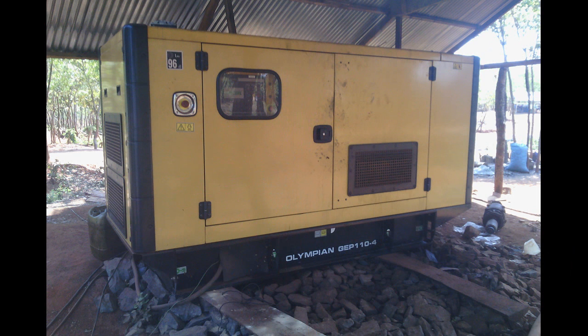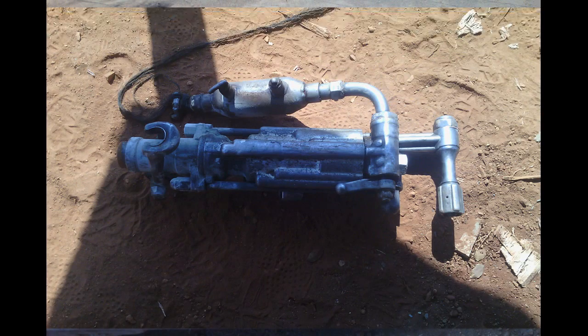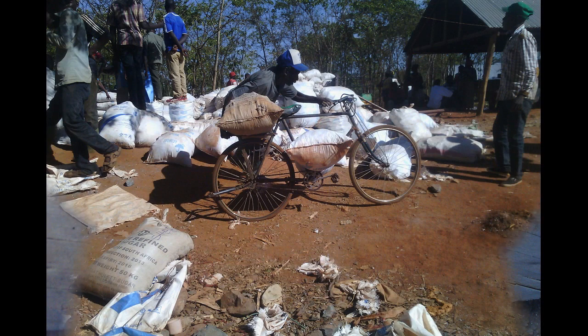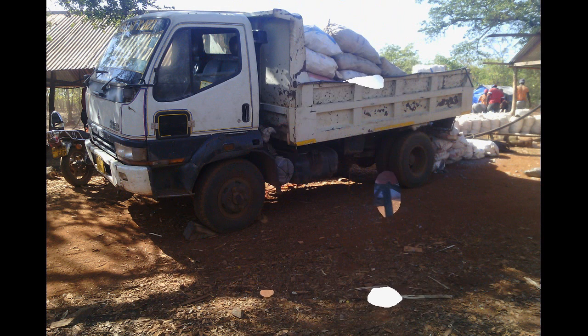And these are some of the equipment used during mining activities like drilling and blasting of the rocks. Such equipment are the drill rod, drill bit, a compressor, and a jackhammer engine, and for blasting, explosives and detonators. Now, at this mine transportation of materials to the processing plants is done by using bicycles for nearer plants. But transportation to the far plants is always done by using a car in order to save time.